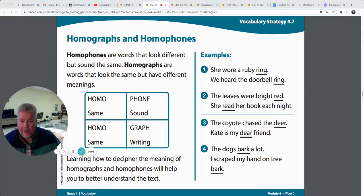And we're going to start off with a review of something we looked at last week, and that's homographs and homophones. Let's look at this chart right here first, just to see what it means. These are words that are prefixes. Homo means the same. Homophone, homograph. A phone is a sound, and a graph is writing. So homophone means the words have the same sound. Homograph means the same writing, or they're spelled the same. So we're going to take a look at some of those.